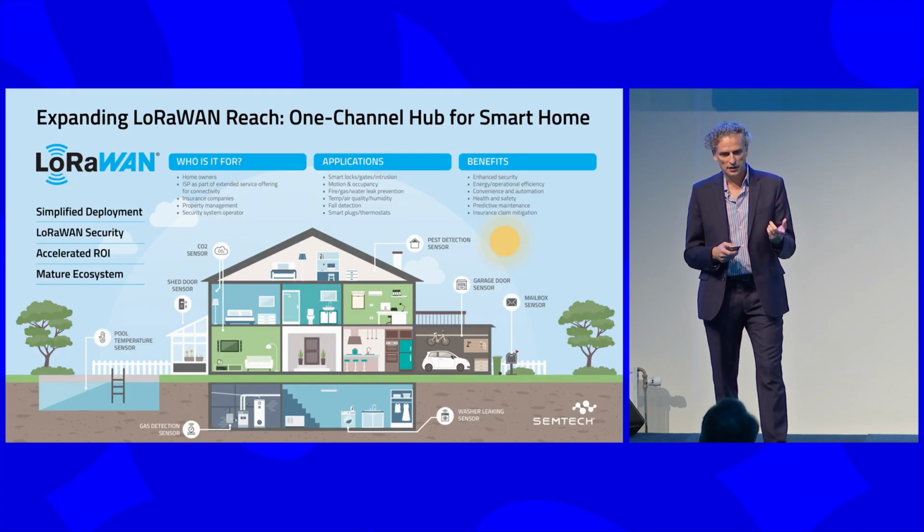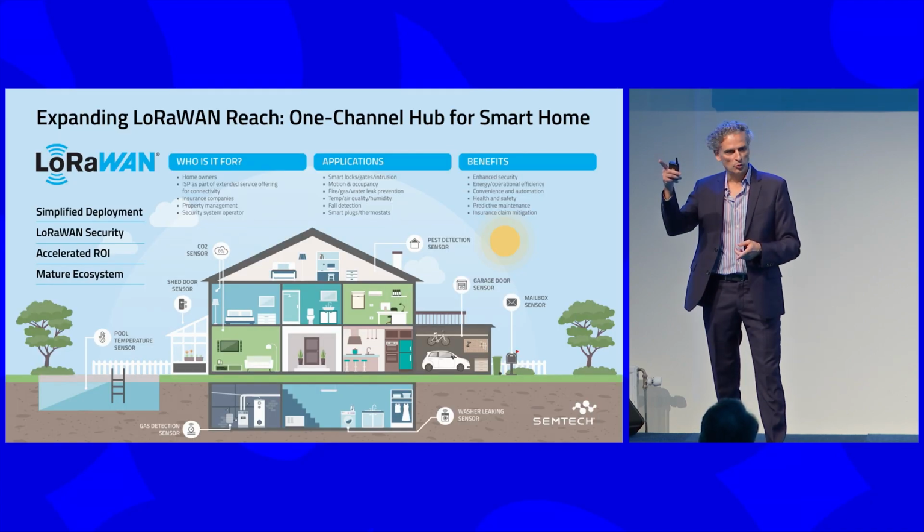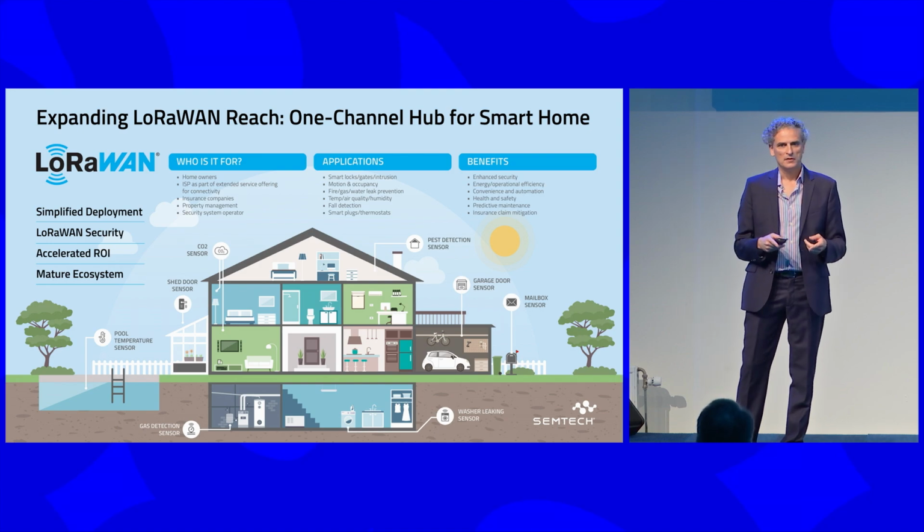Now, the next innovation that we are bringing is available on our booth. I invite you to stop by. We have a demo there.